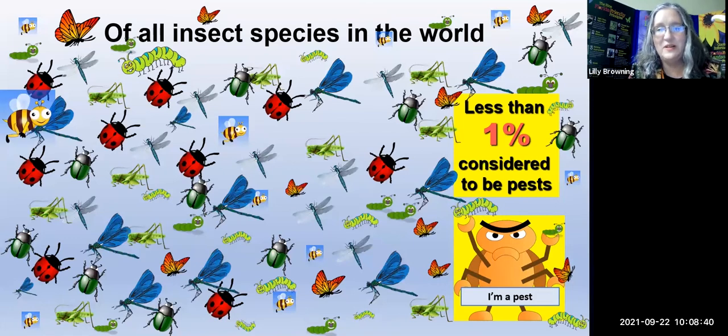Less than 1% are considered to be pests. Unfortunately though, the pest is not gonna stand out. He's not gonna hold a sign like he is in this picture, nor is he going to be way bigger and scarier looking than the other insects. That's kind of the issue. They can blend in very easily.